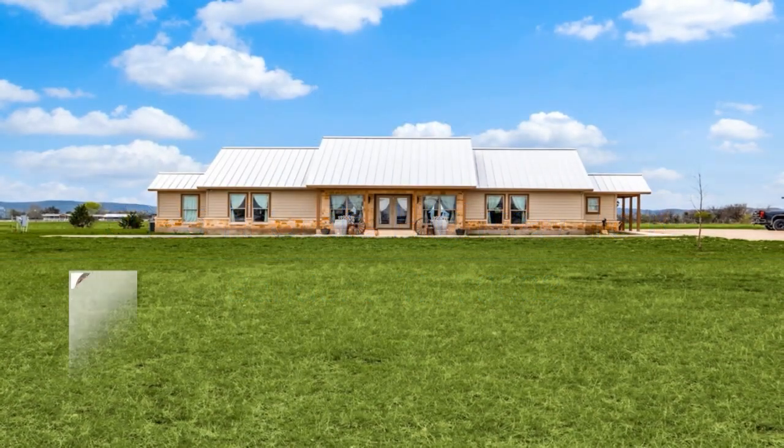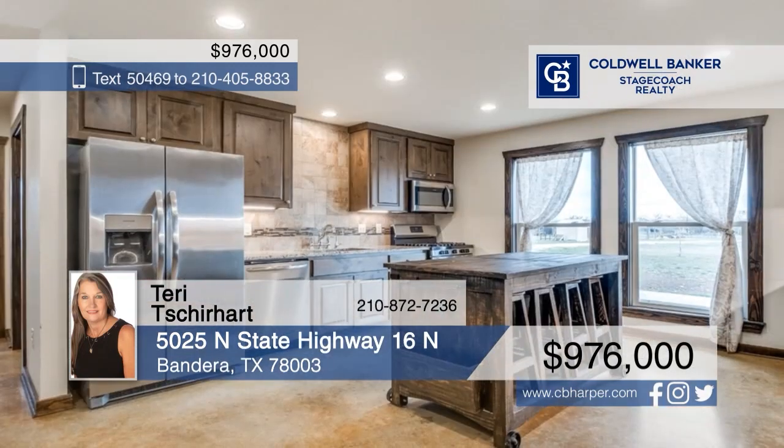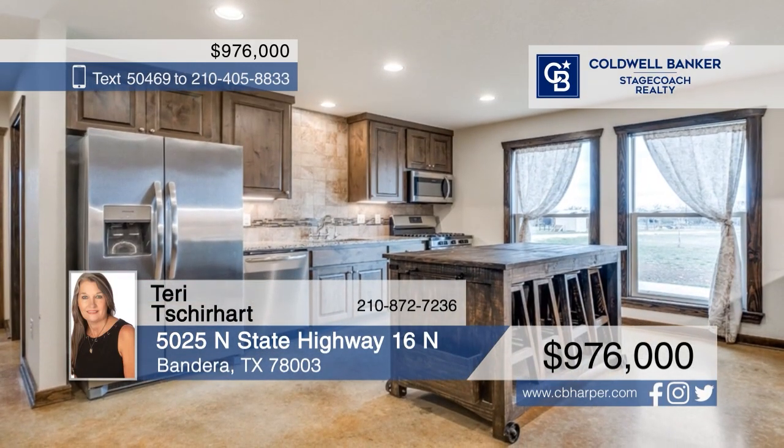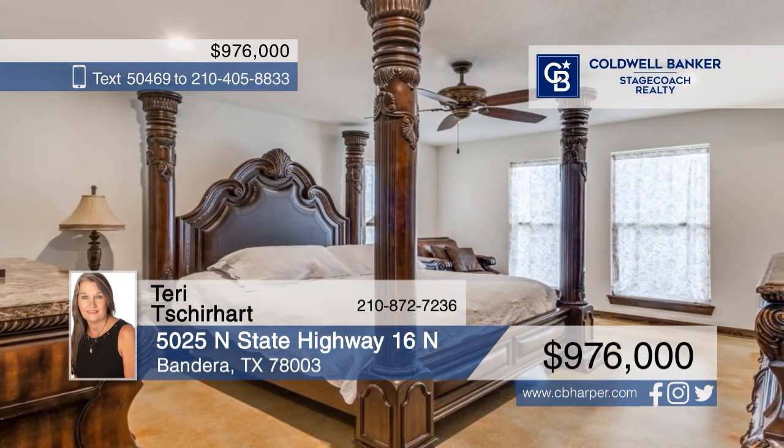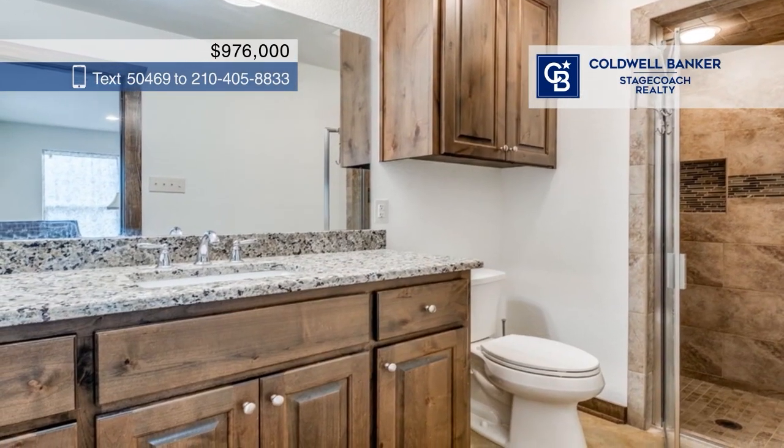This 10-acre tract presents a perfect blend of modern living and country charm. The heart of the property is a 3-bedroom, 3-bath home, sprawling over 2,398 square feet of meticulously designed space.